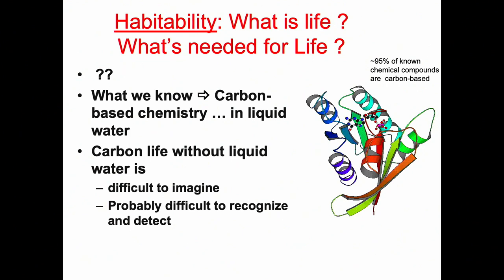I'm wondering if this is coming from one of your slides. No? This is at least from one of your workshops. And so carbon without liquid water is really difficult to imagine and maybe difficult to recognize and detect. So on this basis, because when you talk to specialists of organic chemistry or whatever, and you ask them, can you imagine a life? It's really tough.